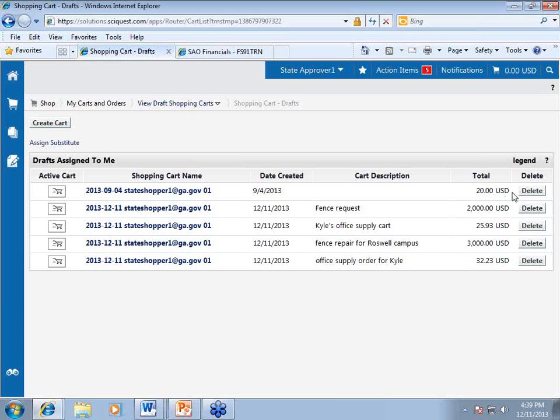You do have the ability to delete a cart, and it'll ask you why you want to delete it. Most of the time, if you need something changed on the cart, I'll show you once you get the cart pulled up how you can assign it back to the shopper if they're missing some information. But when you're ready to work the carts, you need to make that cart your active cart. And you do that just by clicking on the cart.